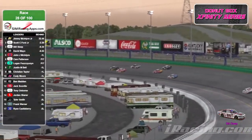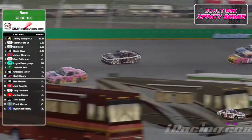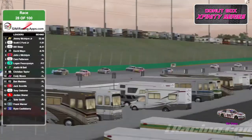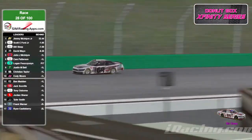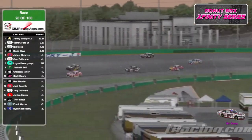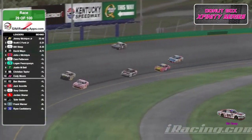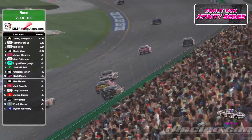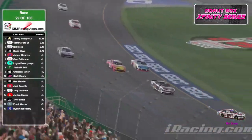A lot of close racing here with different people, lapped cars, non-lapped cars. Trying to see if I can figure out if anyone actually took tires or not. I'm not seeing anybody with any really quick lap times that I'm noticing. I'm betting a lot of these guys are saving a tire set for when the stage caution comes out, because nobody's really blowing me away with their lap times right now.